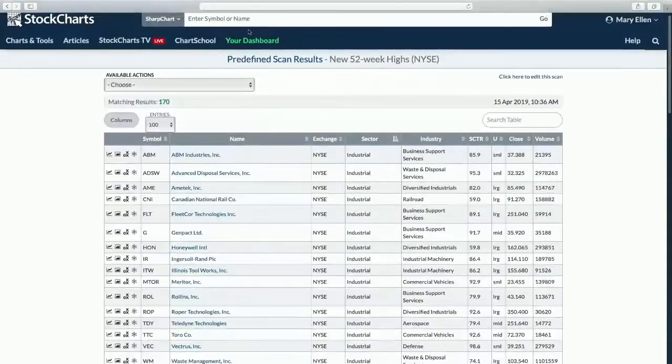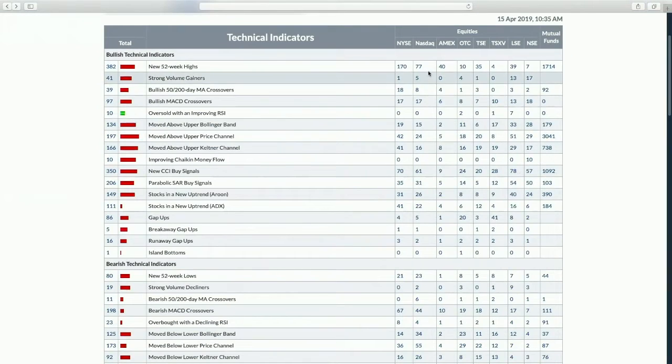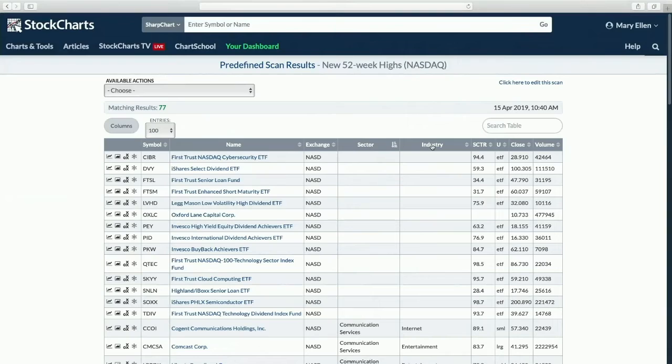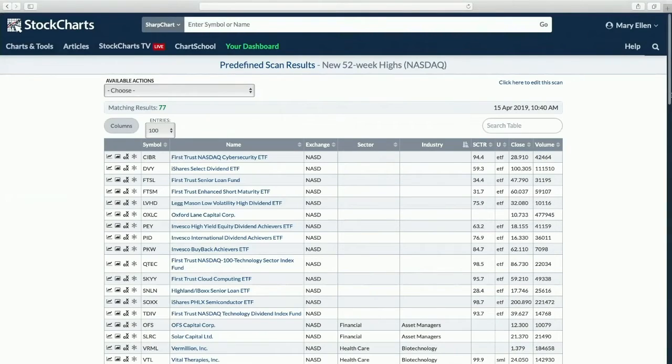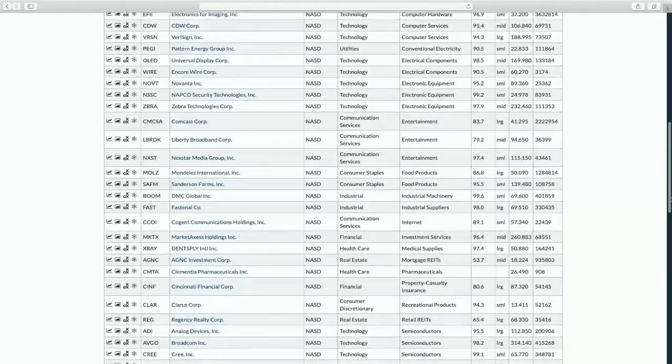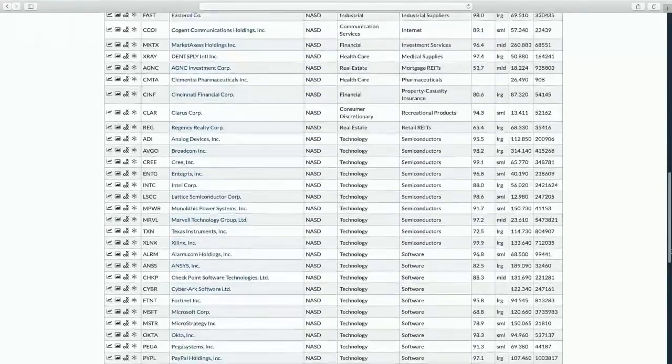So very quickly, I'm going to take us back so that we can take a look at that NASDAQ and see where the strength is in these faster growing tech stocks. By sector, we can actually sort this by industry grouping and very quickly assess where this strength is. These are the stocks that are hitting new highs.